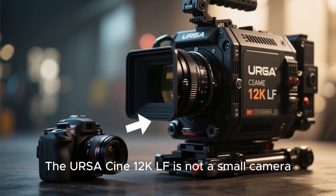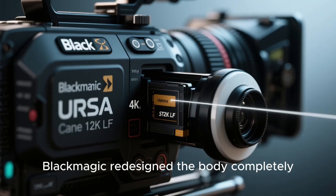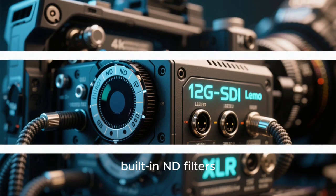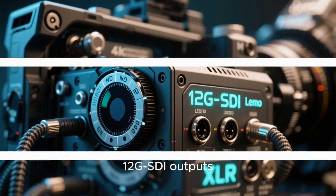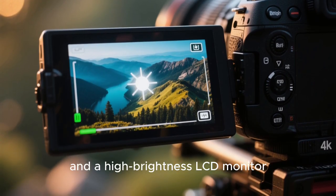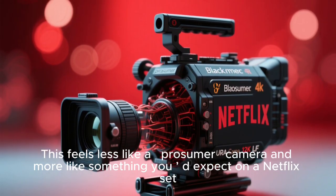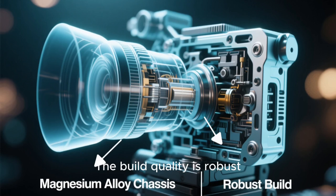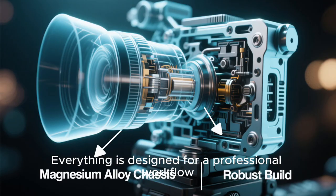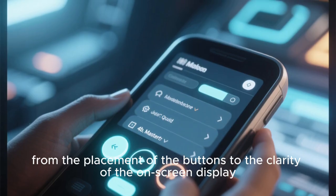The Cinema 12K LF is not a small camera. This is built for serious productions. Blackmagic redesigned the body completely with integrated high-speed storage, built-in ND filters, 12G SDI outputs, LEMO and XLR audio inputs, and a high-brightness LCD monitor. This feels less like a prosumer camera and more like something you'd expect on a Netflix set. The build quality is robust, made from a magnesium alloy that feels solid and dependable. Everything is designed for a professional workflow, from the placement of the buttons to the clarity of the on-screen display.